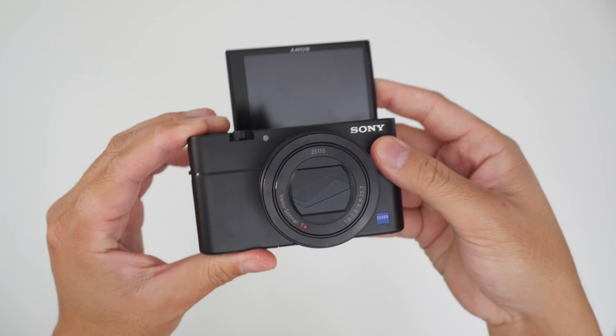The biggest difference between this one and the previous iterations of the RX100 is that the 5 has phase detection autofocus. I'm gonna make a video soon explaining why that is important, but what you need to know now is that phase detection autofocus is what makes video autofocus fast and accurate, making the RX100 5 a great run and gun vlogging camera.